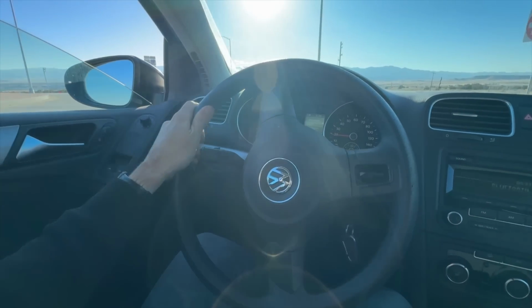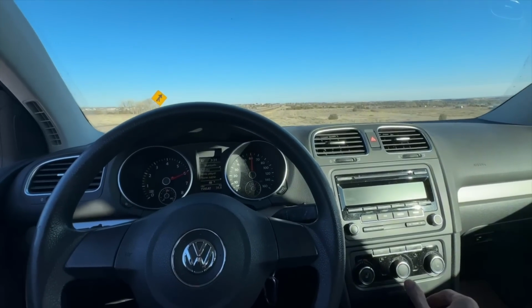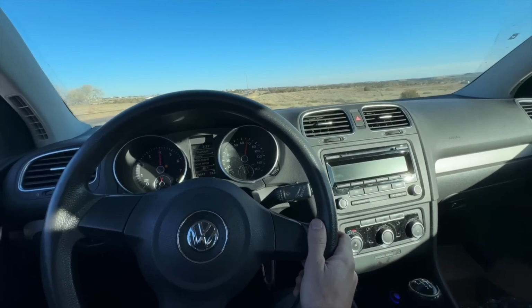It is a 2012 Volkswagen Golf, and this is the 2.5 liter 5-cylinder with 5-speed manual. So listen to this unit. So this thing is basically half of a Lamborghini. It has a 5-cylinder engine, 5-speed manual transmission, and when you cut off the exhaust, they kind of sound like a V10. You just have a little bit of that.